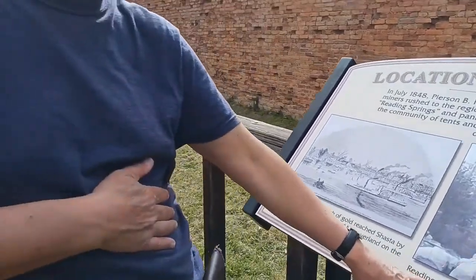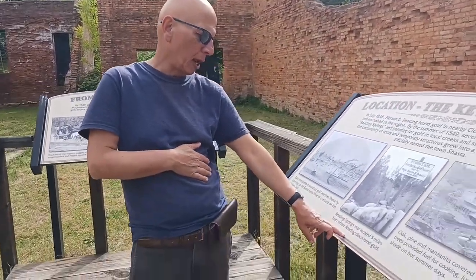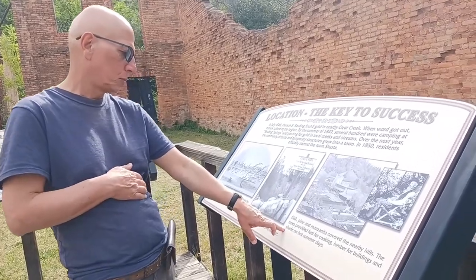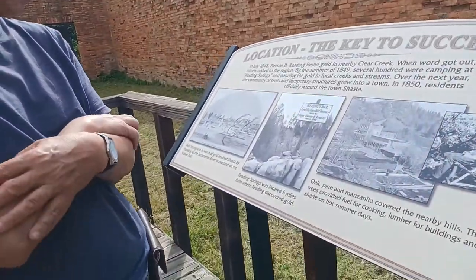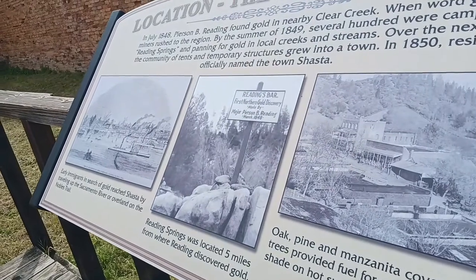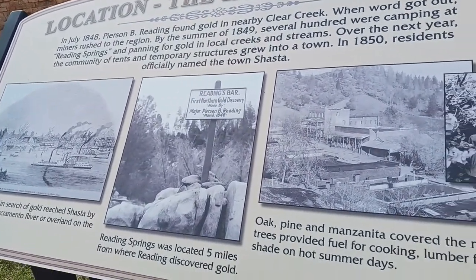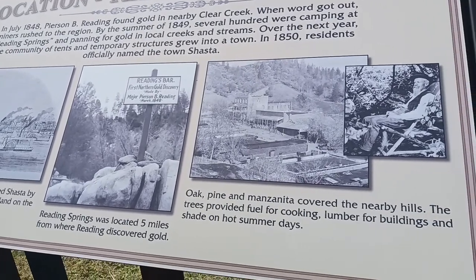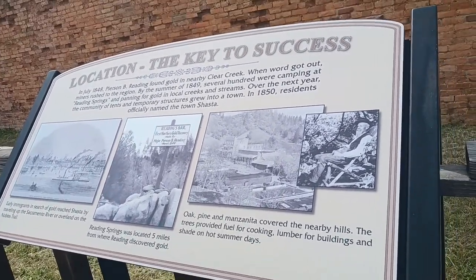Reading Springs was located 5 miles from where Reading discovered gold. Oak, pine, and manzanita covered the nearby hills. The trees provided fuel for cooking, lumber for buildings, and shade on hot summer days.